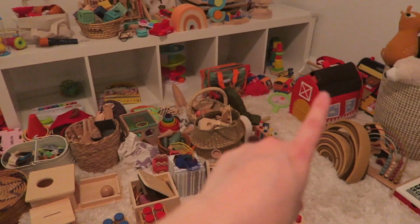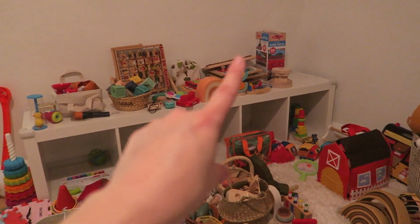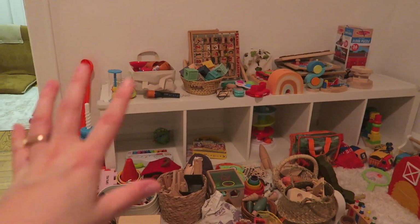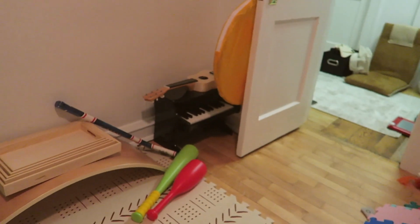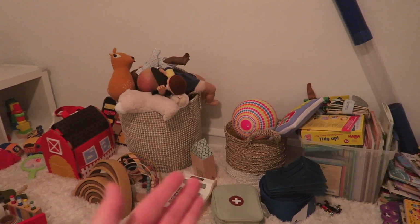We've got wooden toys, a barn, some stacking things like that. We've got puzzles, just random stuff. We've got stuffed animals, some balls. So yeah, I think my next step is I'm going to declutter some of this. I'm going to do a little bit tonight and keep going tomorrow night. I'm just going to do a once over, and then tomorrow I can decide if I want to get rid of more stuff. Maybe Alex can help me too.